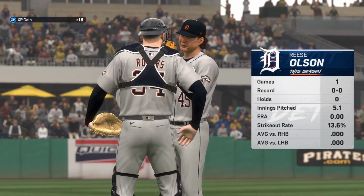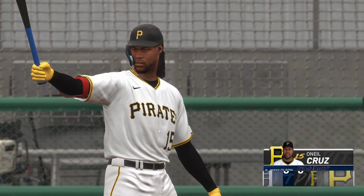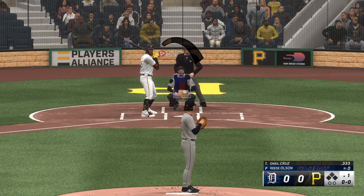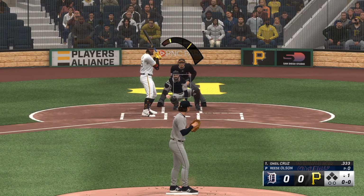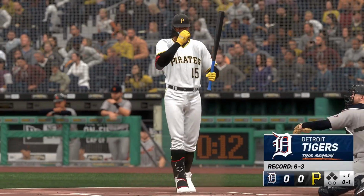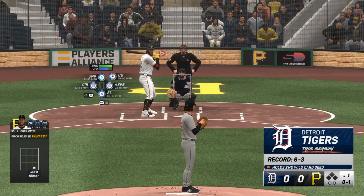Back here in Pittsburgh, today's starting pitcher, Reese Olson. Well, he's not a rookie, but still very young in this game, learning his craft. I think the key is getting consistent reps and the opportunity to develop his stuff. Looking forward to watching him pitch in this one. O'Neill Cruz leading things off and takes a strike.